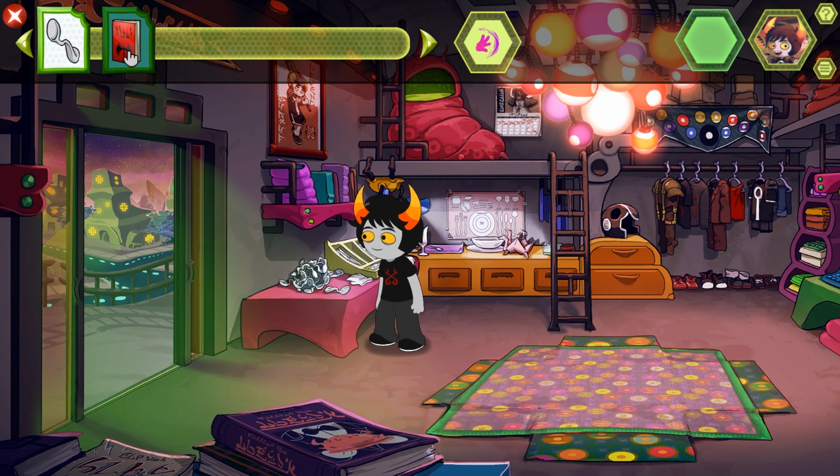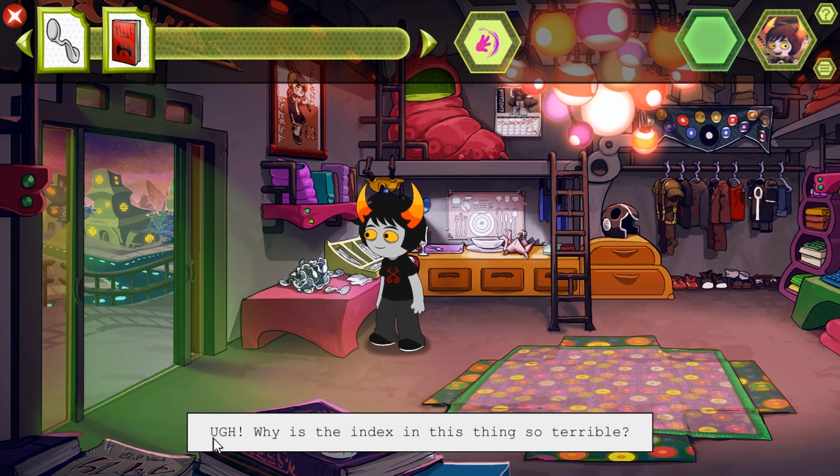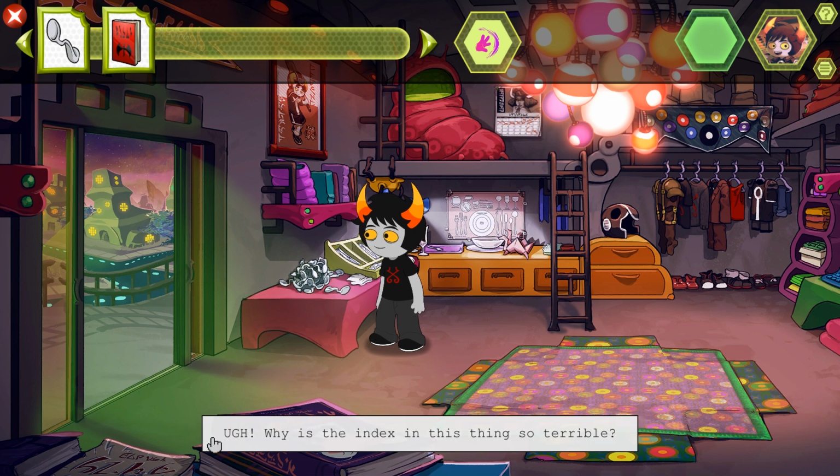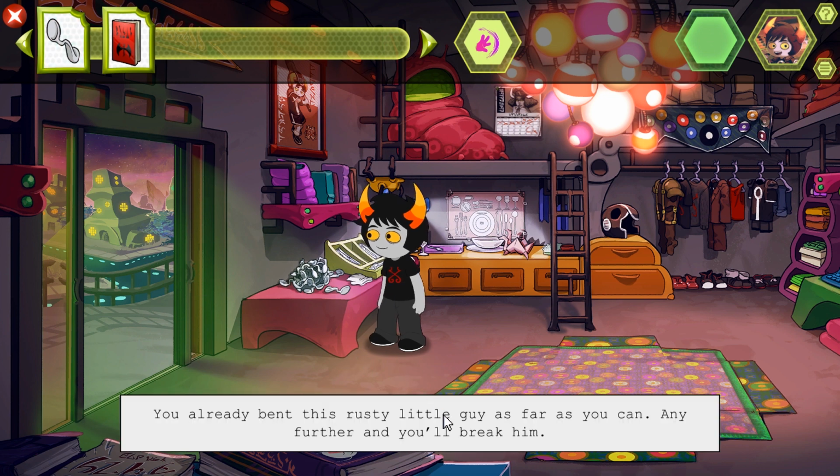Use bent spoon on manual. Huh, bent spoon. Let's see. Okay, bent spoon. See utensil. Alright, utensil. See tool. See weapon. Okay, weapon is listed on just about every page. Why is the index on this thing so terrible? Bent spoon on telekinesis. You already bent this rusty little guy as far as you can. Any further and you'll break him.